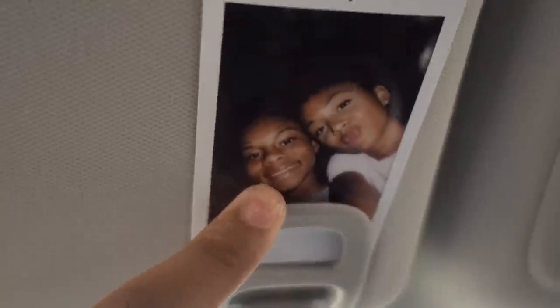I also have some Polaroid pictures in here, because if you notice, I have a picture of me and Gabby right here and a picture of my super beautiful sister right there. Look, that's such a pretty picture. So that's what I keep right there and right there. So I have this in case my phone dies. And then I have this coin pouch.